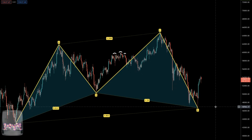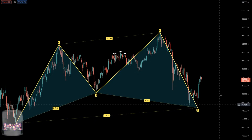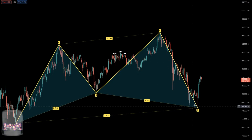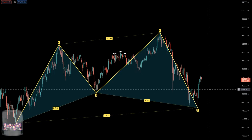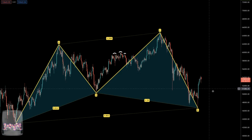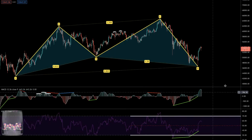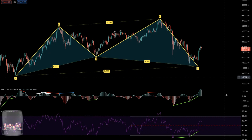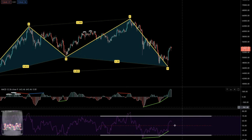But again, even if you did, just zoom out. Look at how massive this harmonic is. So what? We get a little double bottom right here. That's just a minuscule amount of price action compared to this entire pattern development. Okay, guys? So you can't freak out about a couple of candles here. Look how many candles it took to create this. What is a couple little candles right here going to do? Nothing.